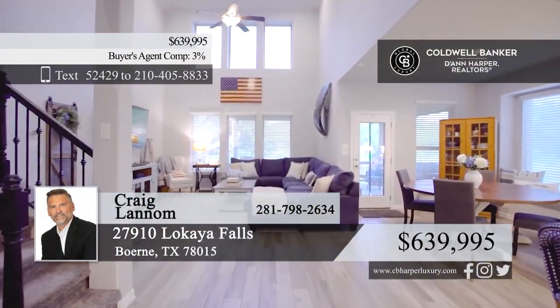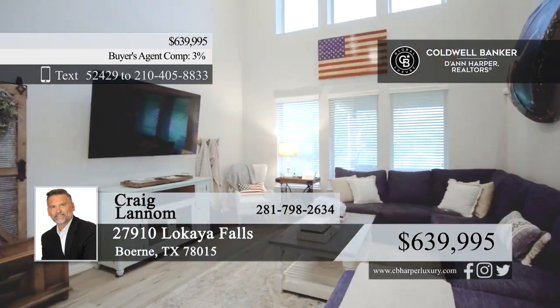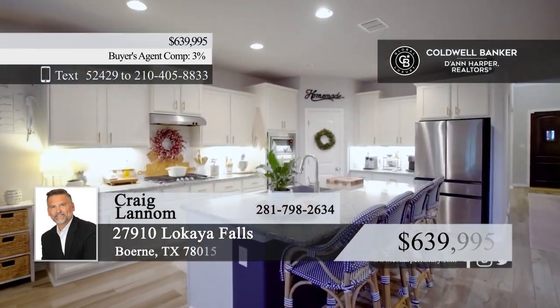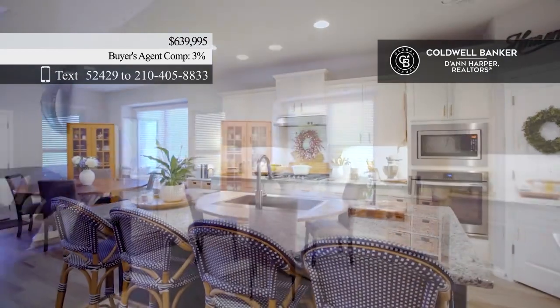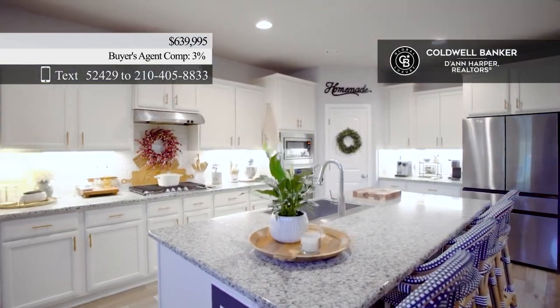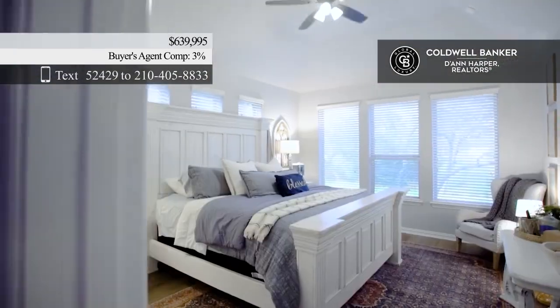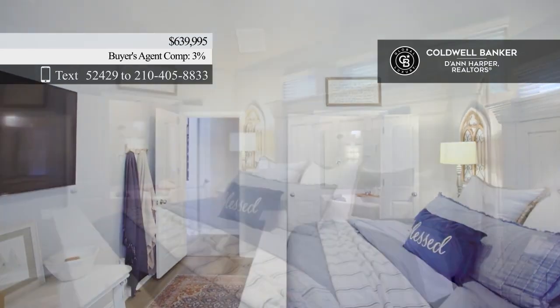Welcome to this impeccably maintained 2-story home located at the end of a cul-de-sac. It boasts an inviting interior with lofty ceilings and lots of natural light. The island kitchen offers stainless steel appliances. There are 4 bedrooms and 3.5 baths, plus an upstairs loft. The backyard features a covered patio and a generous grassy area. Call Craig Lanham for more details.